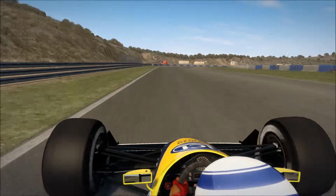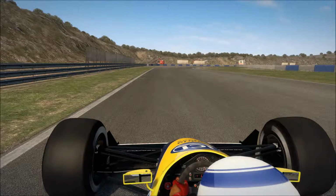These 2 corners are strange, and I don't know why they're doing this, but these 2 corners here are supposed to be flat out. Well, no, the first one is supposed to be flat out. The second one you are supposed to change down 1 or 2 gears for. I only change down 1, depending on how fast I'm going through. What you're supposed to do on these corners is get the apex nice and tight. I go slightly wide on this one, but if you get the apex right, you should come through clean.